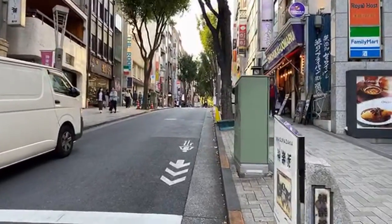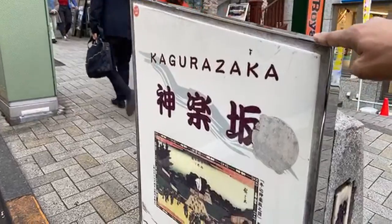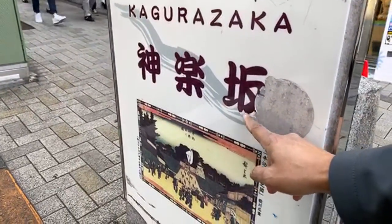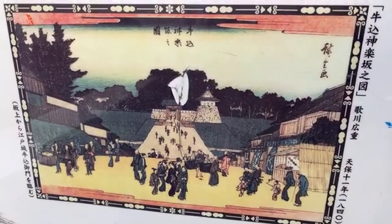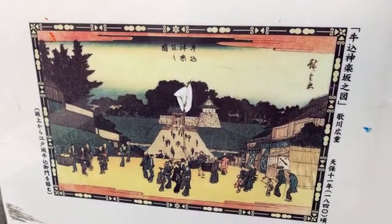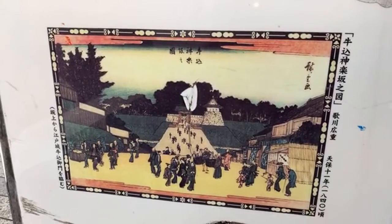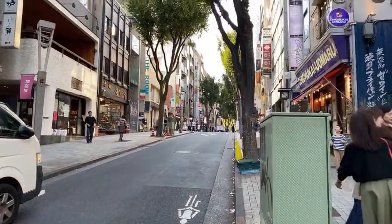All right. Sometimes on the road, you're gonna find little historical markers. Kagurazaka. There's the kanji, god, music, slope. And then here's a little picture of what it used to look like. As I told you at the beginning, this was on the edge of Edo Castle a couple hundred years ago. This has always been a very vibrant area of the city. And today, it looks like this. I love the trees here.